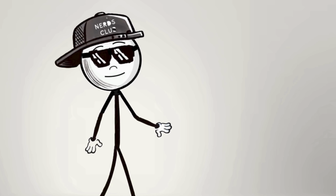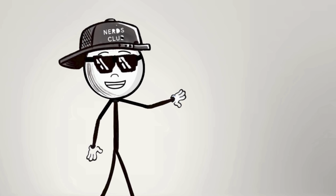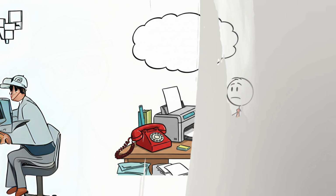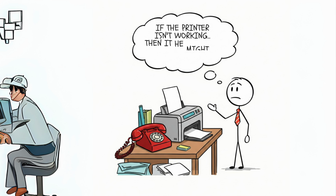The law of detachment can also turn you into a problem-solving pro. By identifying the root cause of a problem using if-then analysis, you can find effective solutions. For example, if the printer isn't working, then it might be out of paper. Checking the paper tray might be all it takes to solve the problem. No need to call in the tech support just yet.